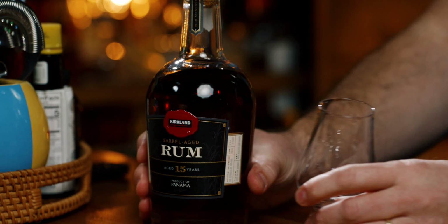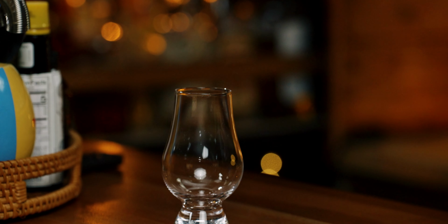So it's possible to see something that is solera aged that says it's much older than it is because something in there is of that higher, older age. So the next thing we should do is that we should taste it.